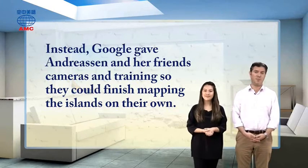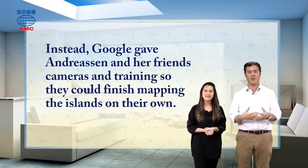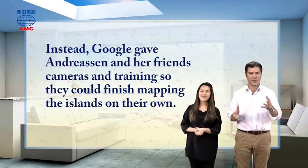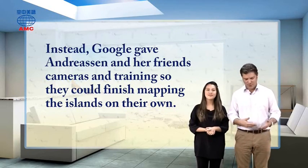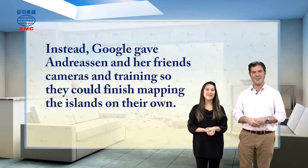That's a good point. And it's probably going to cost Google less money anyways, because all they have to do is send the equipment, and they were going to do that no matter what. So this way they get local people to do it. And you're right, the local people learn some skills. And hey, it would be nice to sort of look at pictures of your own country and say, I took that picture. Yeah. That's kind of cool.